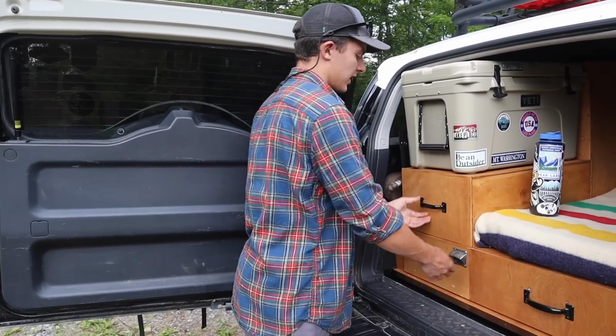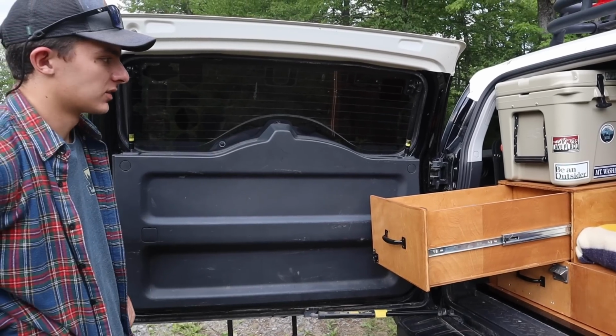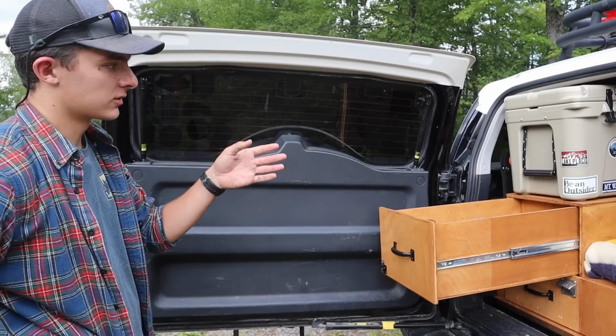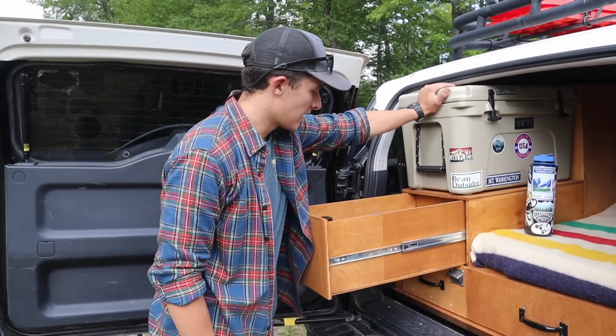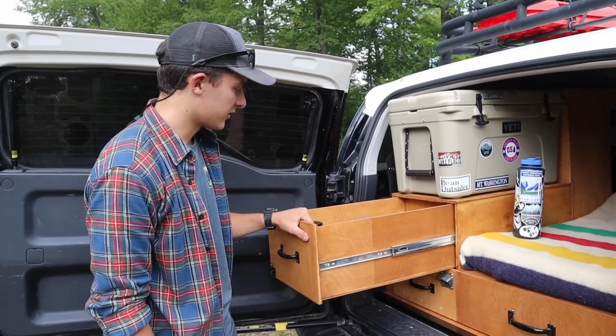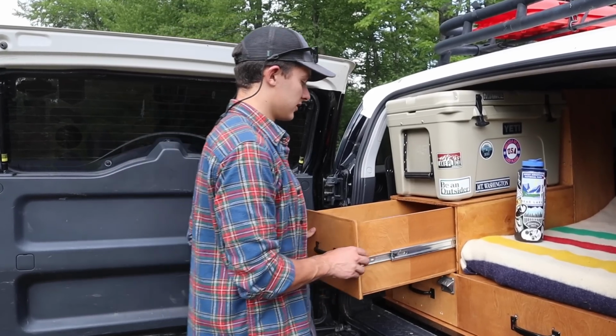Latch it up. Up top here, we got a 9-inch deep pantry. Right now I don't have any food in there, but I'm headed out on a trip pretty soon, and that thing will be loaded to the top with all my dry goods. Any sort of cold goods will be kept up here in my Yeti, and overall it's a lot more food storage than I used to have, and it's going to create a lot better diet that I could definitely look forward to.